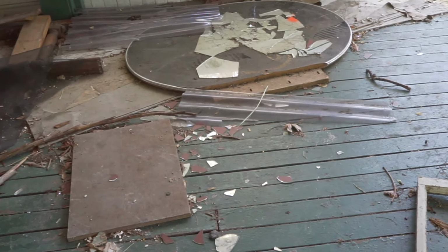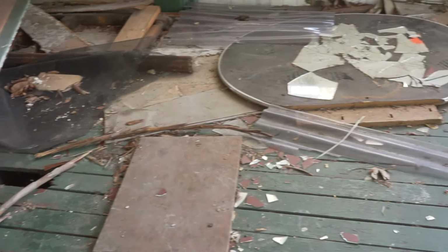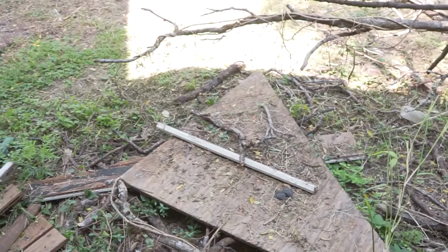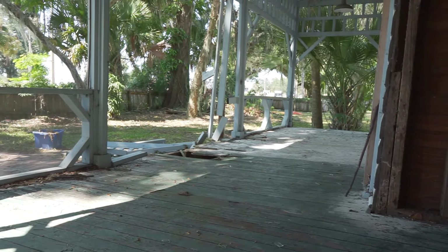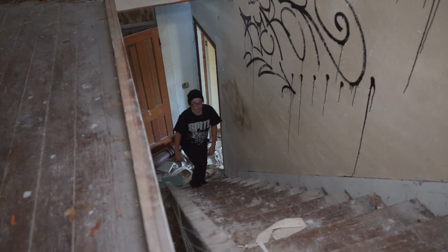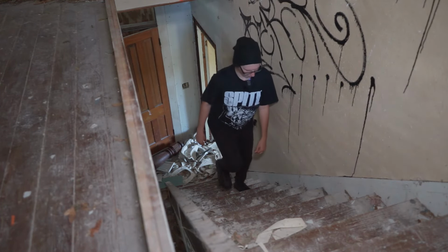You know, what's really sad is it looks like they had some older stuff, like, sitting. Like, that looks like an older style mirror. But that's a shame. Looks like most of the old stuff that was left here was just smashed. Trying to be a little low, but this is the front porch. All right, let's go up these stairs. These are sketchy. There's no handrail. It's very dangerous.